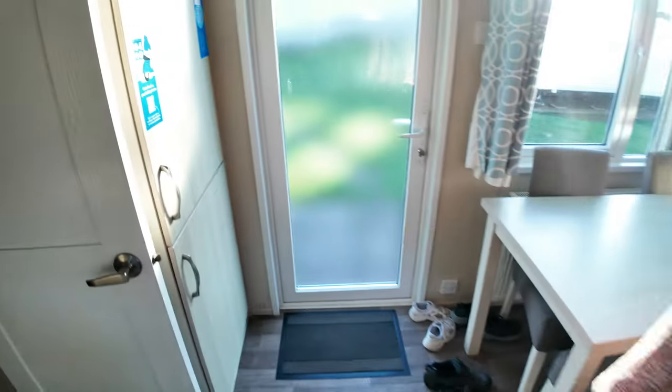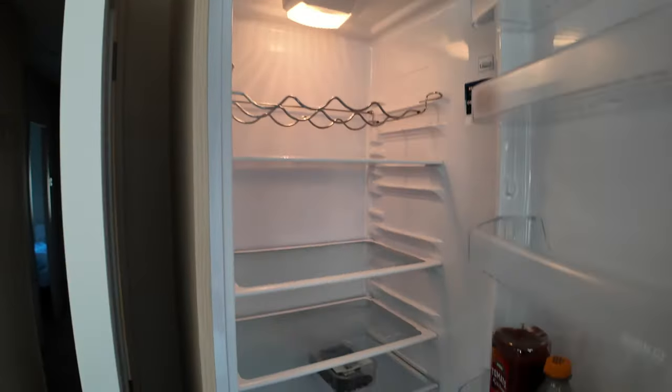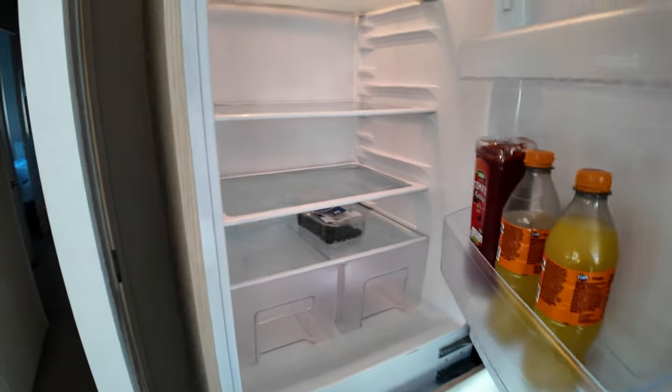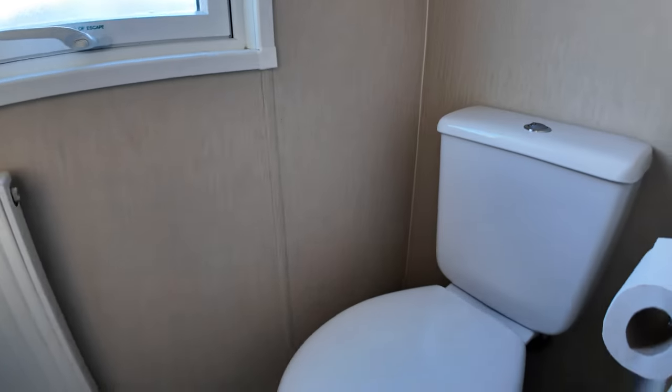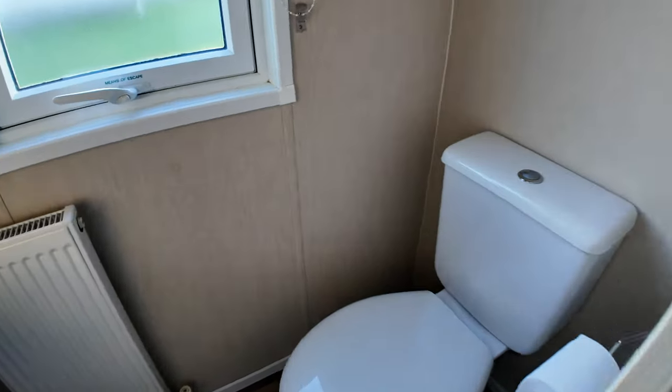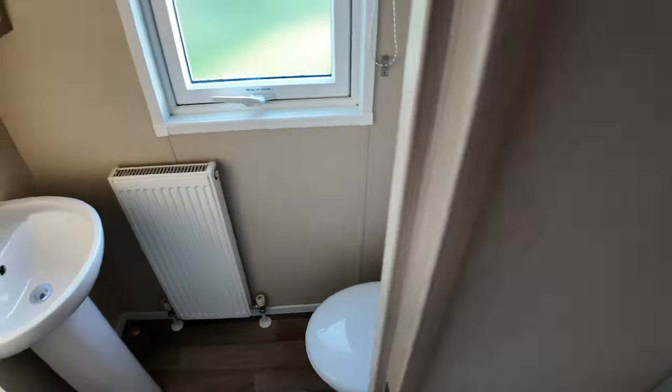So over here, got a fridge. Quite a big fridge, actually. We're not going to use all that. In fact, we've just got some drinks and some blueberries in there. And then we've got a freezer. Over here, we've got the bathroom. So a sink, a mirror, and a toilet in there. And they do provide toilet roll as well. I was worried they weren't going to provide toilet roll, so I brought some just in case.